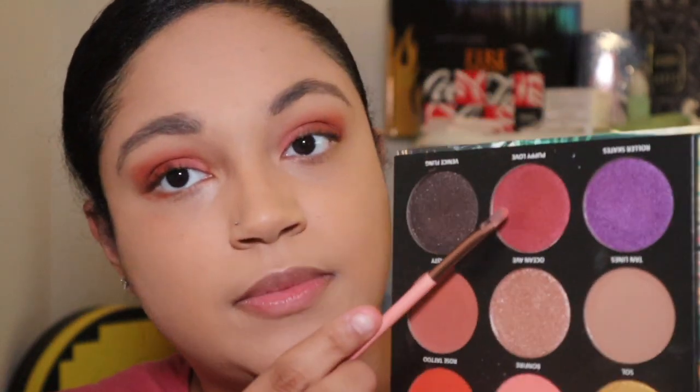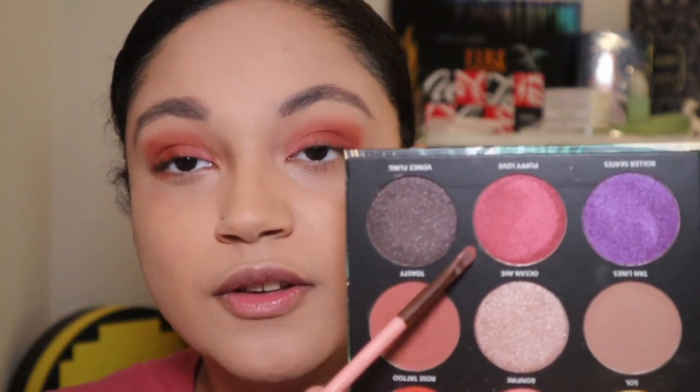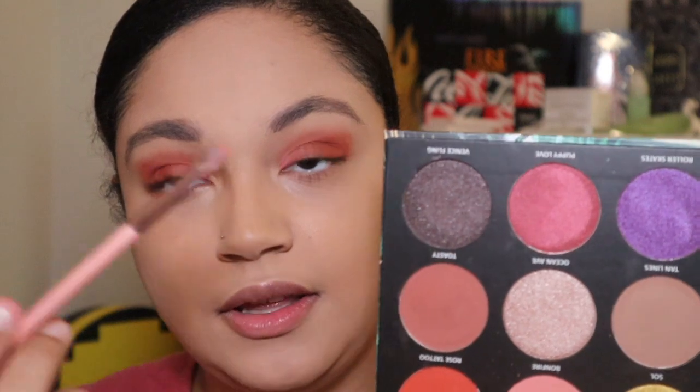Let me see. Where the heck, there it is. I was like, where'd the brush I just had go? I'm going to go ahead and use some of this here, which is Puppy Love. It seriously looks more burgundy here in person than it does on camera.